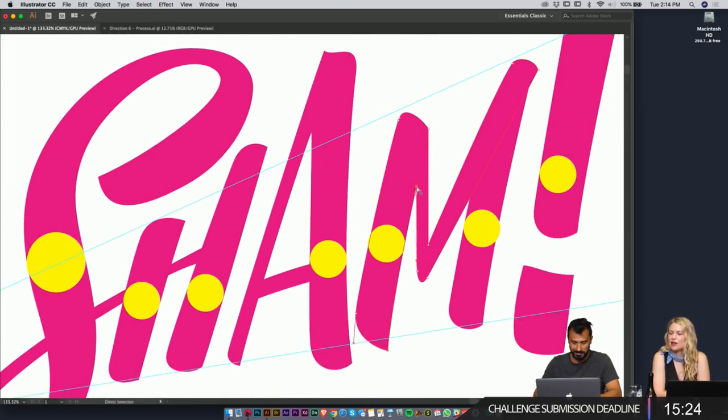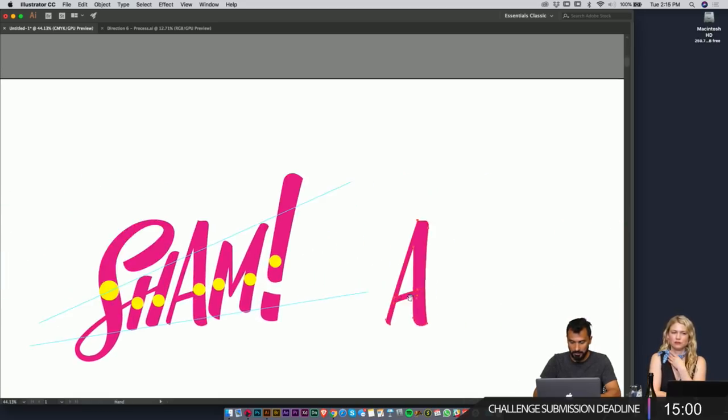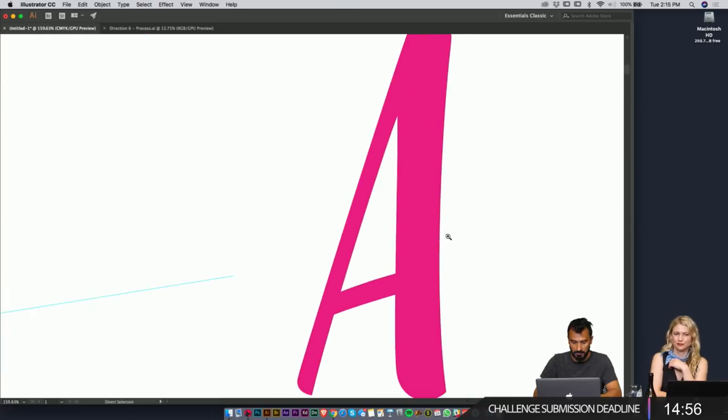Showing the process. So what about the other side of the A? Are we at all concerned with that being thin? Because I quite like it. I'm curious what your process is. With this lettering style, you can just explore it. Why not? And you will see the problem if I make it fatter.